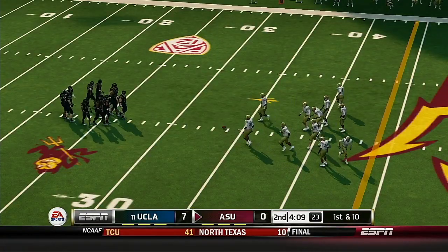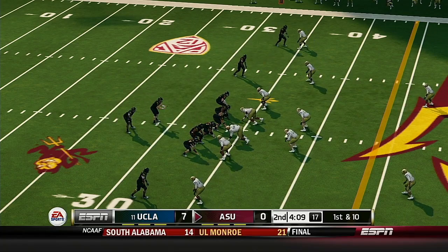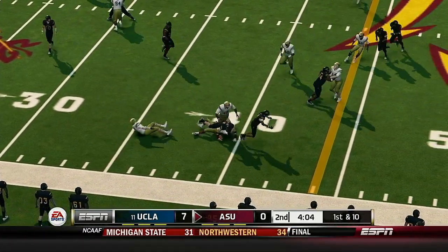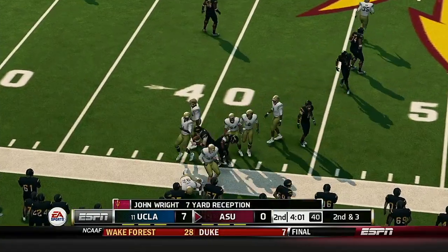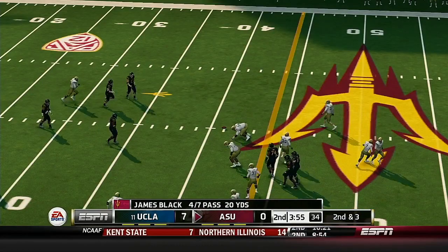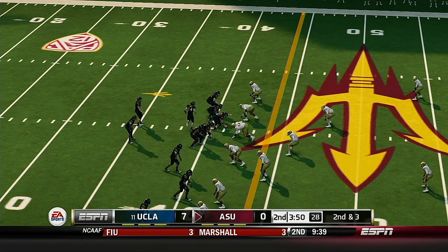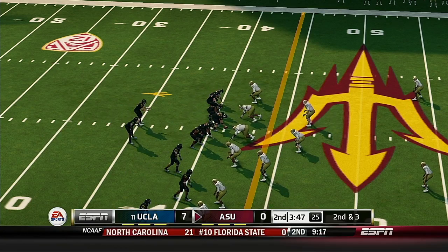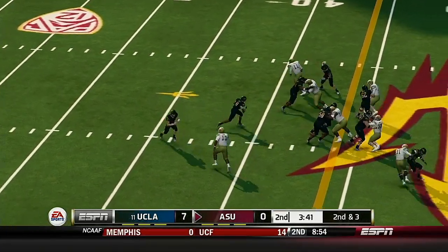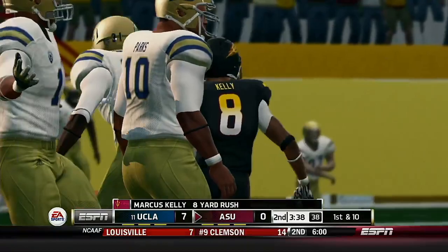In a game that's this close, you can't afford to waste possessions. There's a strike complete. He's taken down around the 41-yard line. That'll bring up second and 3. Mike 35. And he's tackled at the 49.